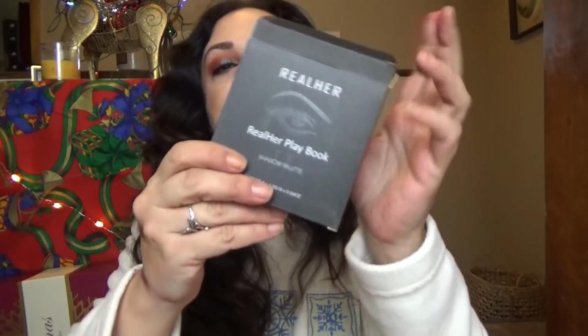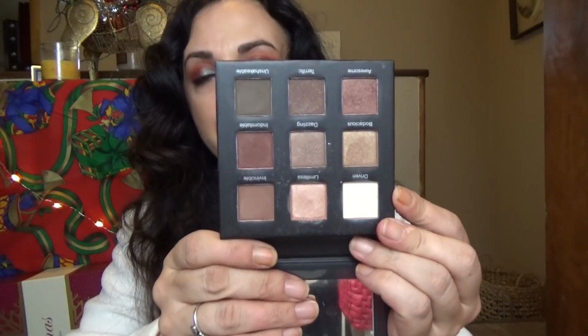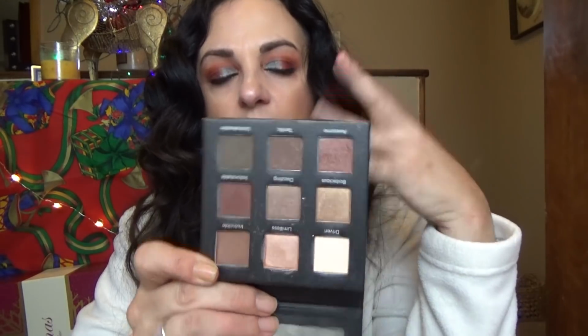Here's a palette I had received in my FabFitFun. Again, a very neutral palette. I never tried any Real Her products before. It's an all brown neutral palette. I think the shadows are good. For some reason, I'm not reaching for it as much as I really want to. I think it's because I like a lot of bling on my lid when I do colors, and this one doesn't have any truly blingy colors. They're very soft. My hand is wet now, so I don't know how the swatch is going to come out.